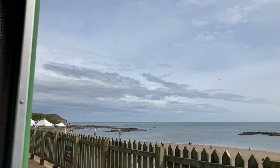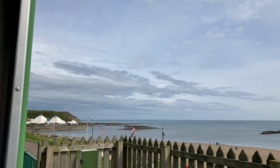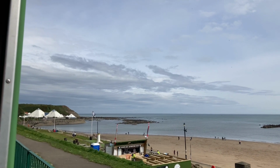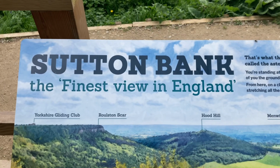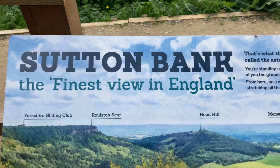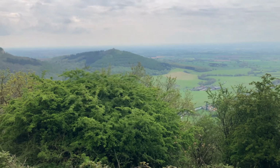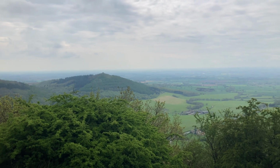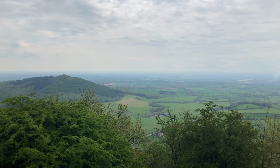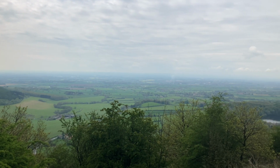But that was only part one of the bank holiday weekend. I decided on the next day to go for a little bit of a walk towards Sutton Bank, which you'll see coming up very shortly. Here is supposed to be the finest view in England. You judge for yourself. It wasn't as clear of a day, but I can imagine when it's really clear, yeah, it's a contender for one of the best views in England.